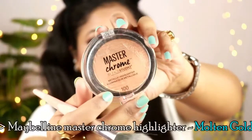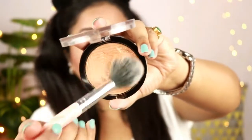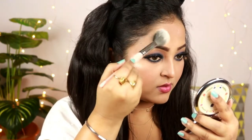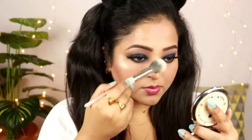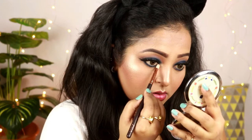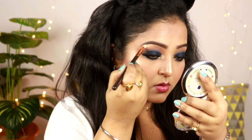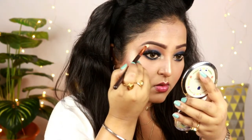Now for the highlighter, I'm using this Maybelline Master Chrome, and it's one of my favorite blinding highlighters I have in my collection. So I'm just popping this on the highest points of my face. You can use any highlighter. You can even use a shimmery champagne eyeshadow as a highlighter. So I'm just putting it on the bridge of my nose, on my cupid's bow, on my chin, and also highlighting the inner corners of my eyes with the same highlighter as well. I'm also highlighting my brow bone with the same. And this is how my face is looking after highlighting.